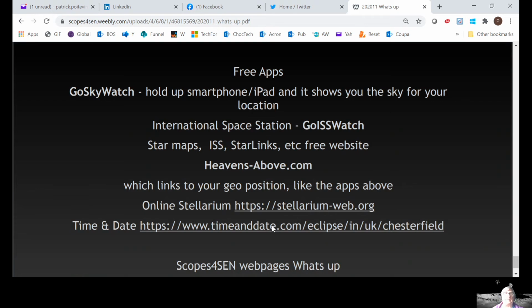And then we have as well the free app, Go International Space Station Watch, which is also free. It tells you as well when the space station is visible in the evenings, in the mornings, and when it comes over, and exactly where it comes over as well. And what I always find handy is as well Heavens Above. It's a good website where you can see as well the Starlink satellites and the space station and what to see. And then what I mentioned here, the online Stellarium is the website here, and the times which I had for the lunar eclipse are given here.